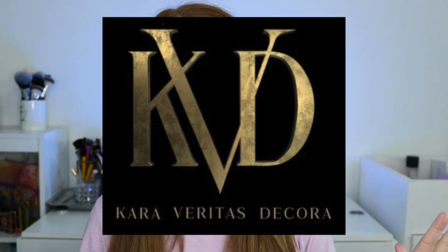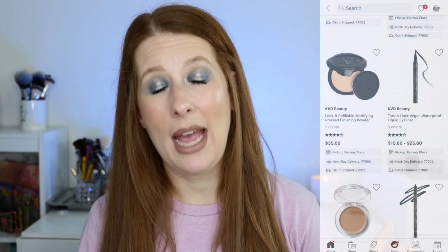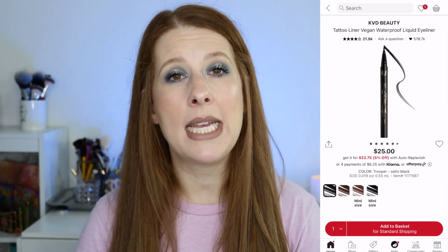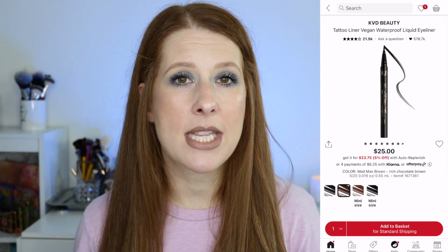KVD. I don't do liquid liner anymore, ever, but when I did liquid liner, the KVD tattoo liner was it for me. That was my jam. I could get a nice precise wing.